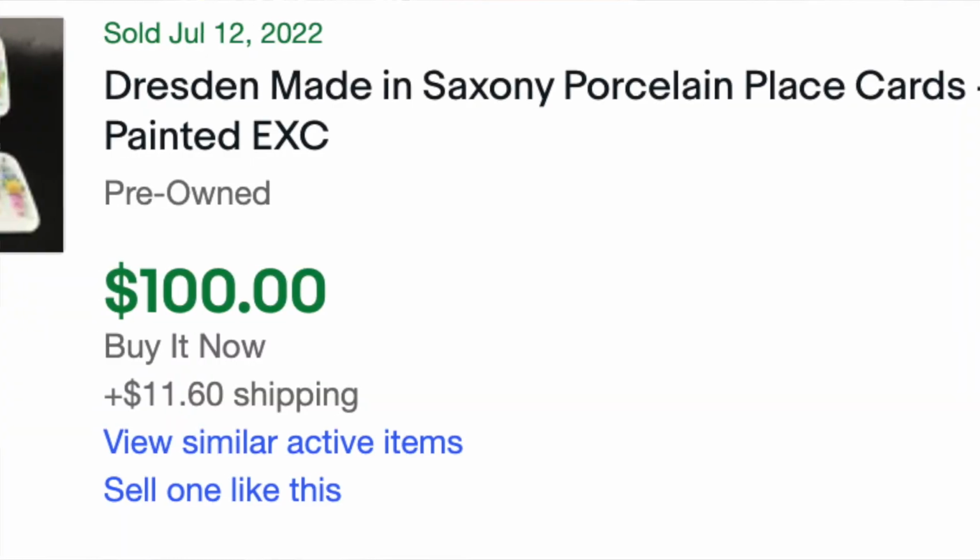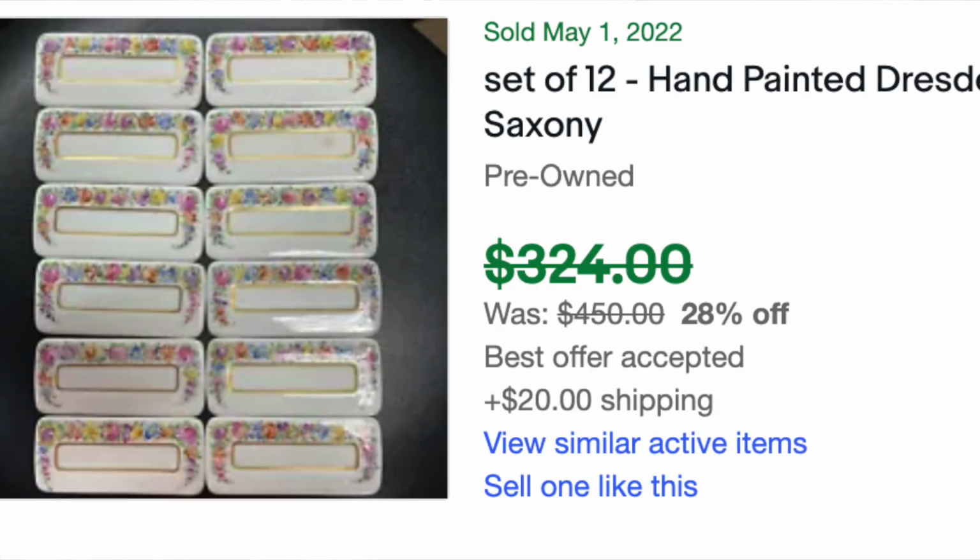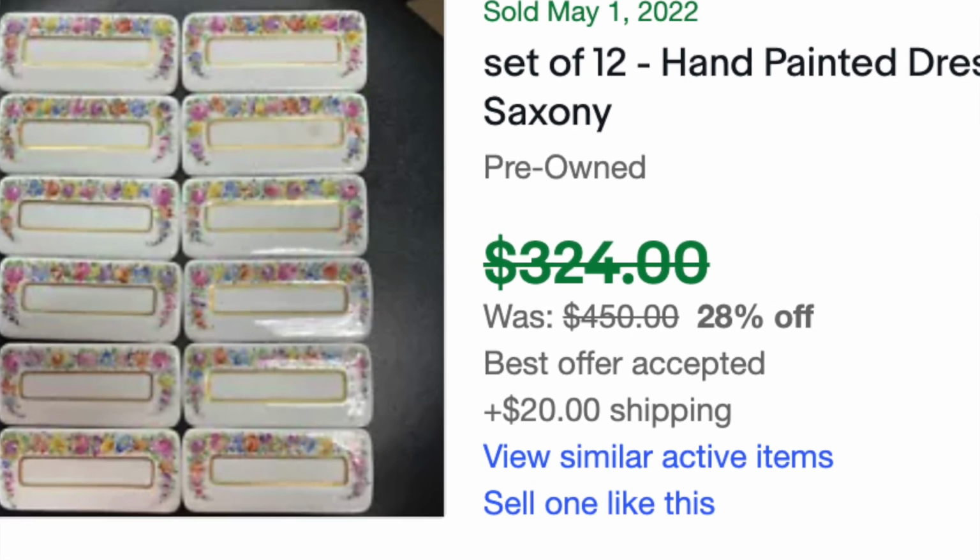So if you were having a dinner party or at a wedding reception, these would be the nameplates that would organize the seating arrangement for the table. And there's 12 of them. These generally will go for about $100 for 4. So for 12, I can definitely pay $100 for them. $200 was a little much though, but I did offer them $100 and I was really, really glad they took it. These are in good shape too.